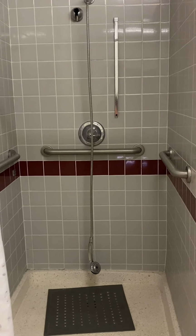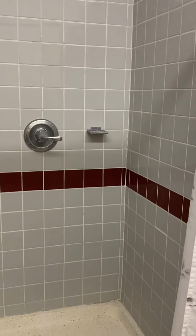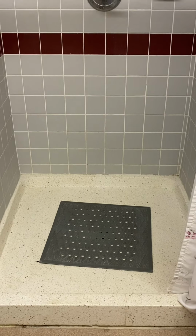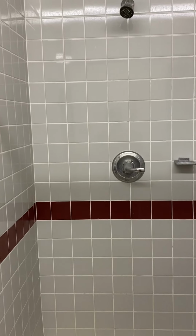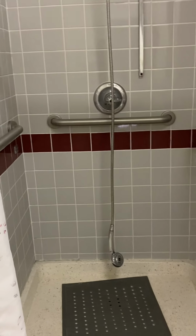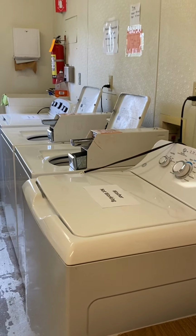So this one is handicap accessible. The other 2 are not. So these do have a step up lip. Not a really high step, but it is important to note that it does have a step up lip there. Shower curtains are up. Everything looks really good. Jim and Sally do a fabulous job of keeping this clean as well. So that is the women's shower in the main building.